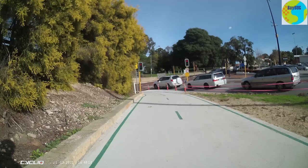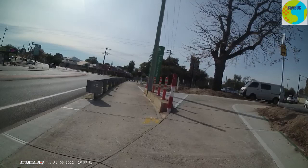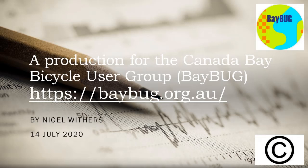So I would review the signs, I would put up some maps, and when doing this kind of stuff, I would send someone through on a bicycle who's not the traffic planner, someone who's independent and who doesn't know anything about the detour, and get them to actually test the signage in both directions from a bicycle.